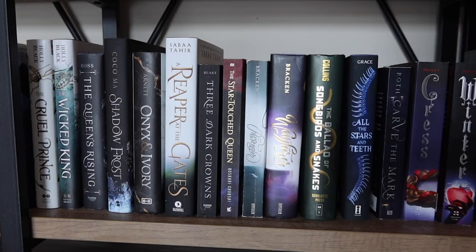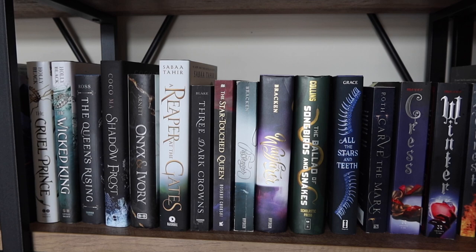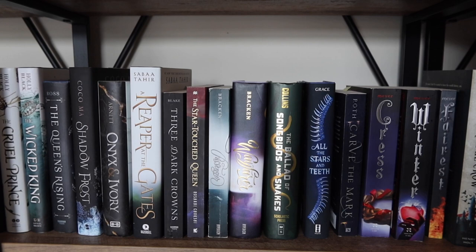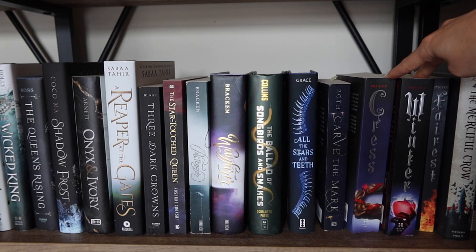The same goes for this shelf. I haven't read most of these. I have read Passenger, which I enjoyed. It's a time travel story. I haven't read the sequel, Wayfarer, yet. I started The Ballad of Songbirds and Snakes. It was fine. I think it'll be an interesting read if I ever feel like getting to it. I kind of never finished All the Stars and Teeth, which is some tea. And I loved The Lunar Chronicles. These are the older cover editions, which are just about fine.